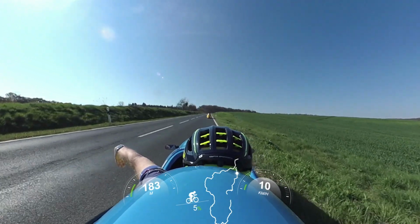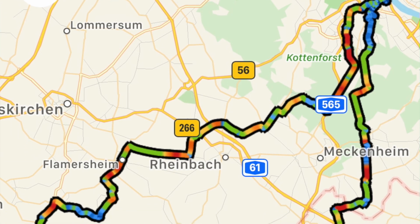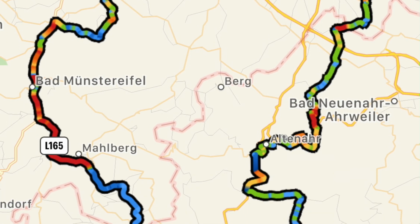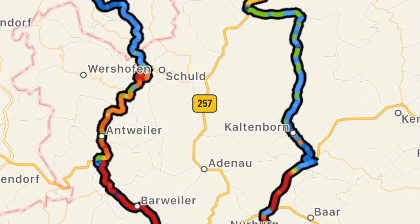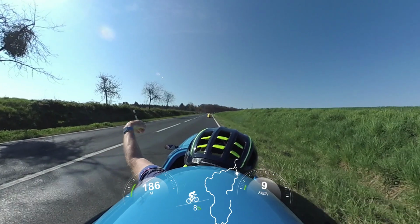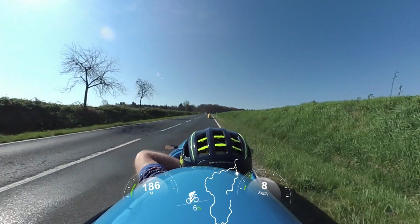Now, here's the loop for today. We're going south, we're going clockwise across the mountains to the Ahr River Valley, follow the Ahr River, then turn off into a scenic side valley, and even more side valleys, climb up to the Nürburgring, and then go back the other way, and about the other way I will tell you later.